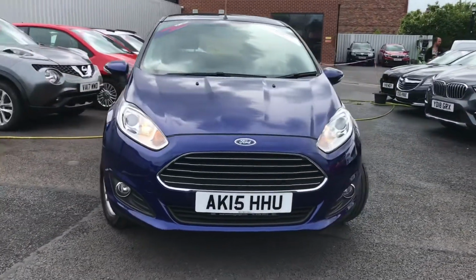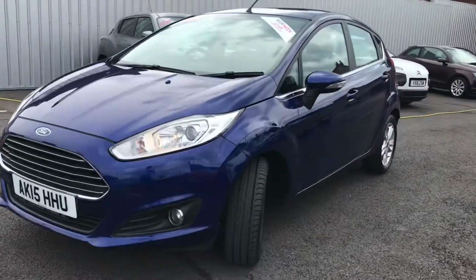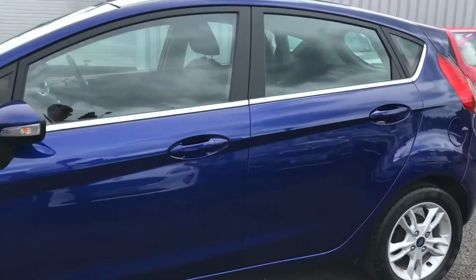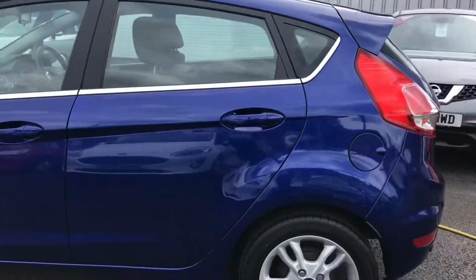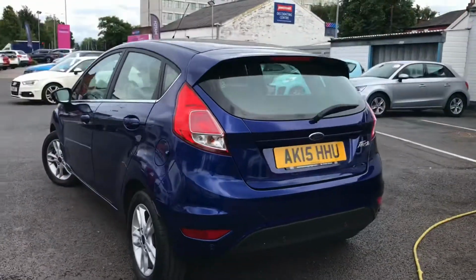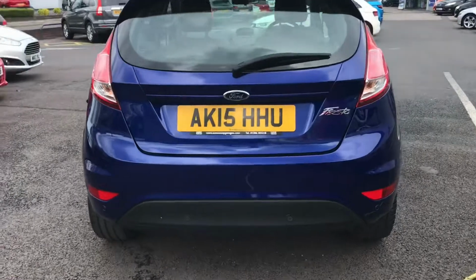My name's Daniel and I'm pleased to present you with this lovely Ford Fiesta Zetec Powershift. It's finished in the colour Deep Impact Blue and it's currently done 22,994 miles. It does sit very nicely on 15-inch alloy wheels and it's a small yet practical vehicle with the 5 doors.